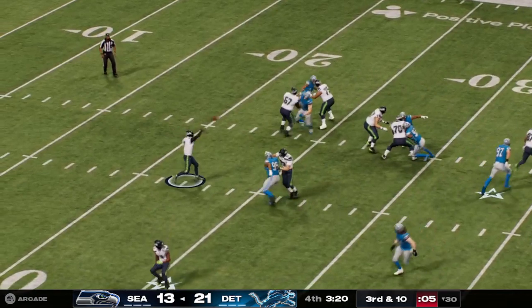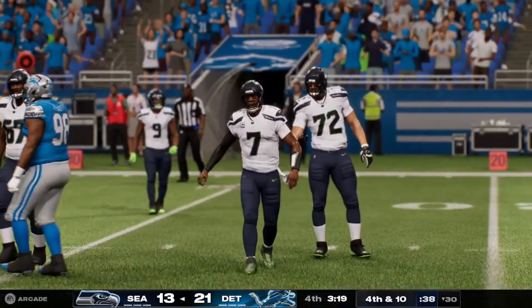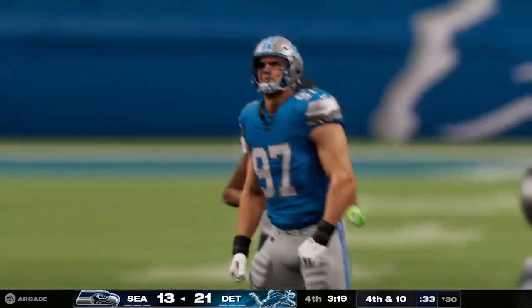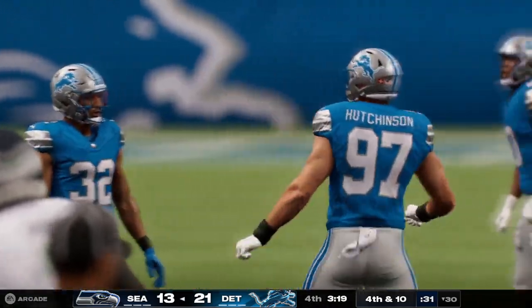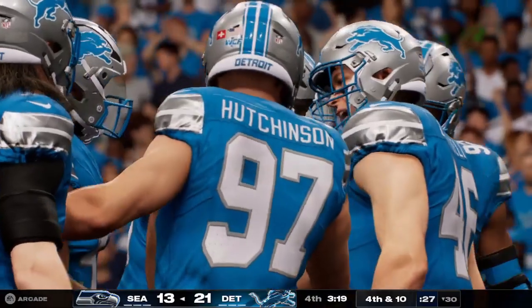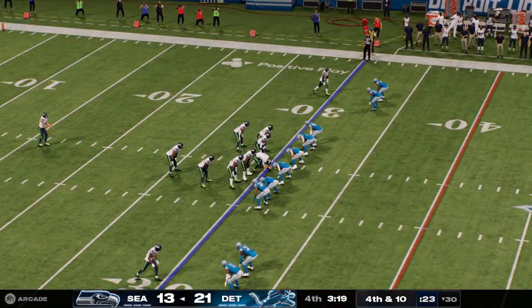From the gun on 3rd down, Smith. And that is incomplete. I'd say one of the most critical elements of a dynamic offense, Mike, is how efficient are you on 3rd down? It's something these teams stress all week. Here's an opportunity to continue to extend this drive. The defense wins this time and brings up 4th down.